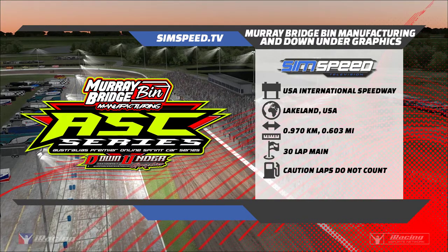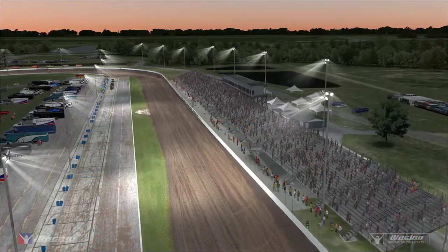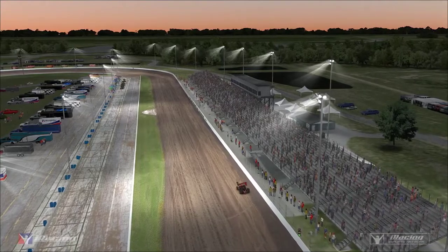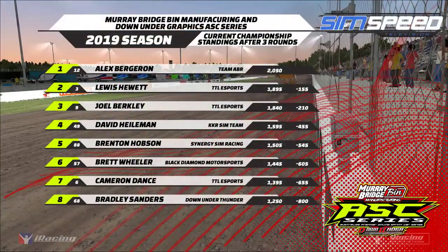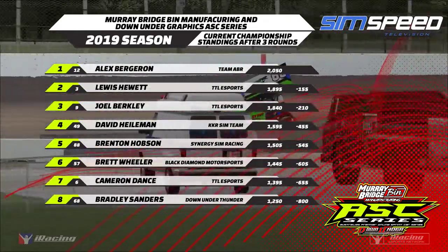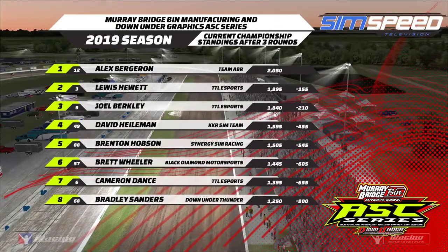Caution laps will not count in the A main, and another bumper grid as well, with the newest world champion in iRacing crowned today. Alex Bergeron is back out on track and currently the championship leader in this series, as we can see on screen now. So Bergeron, Hewitt, Berkeley and Heilemann the top 4. Brenton Hobson in 5th. And yourself, Cam, you're sitting in 7th position. You'll obviously drop that spot tonight, but you've been going okay in this series.